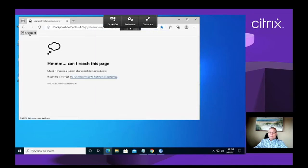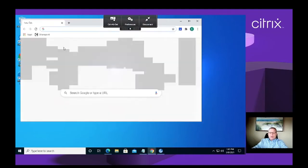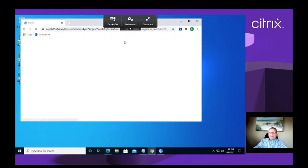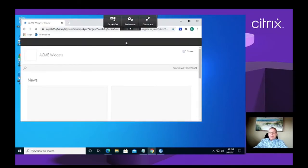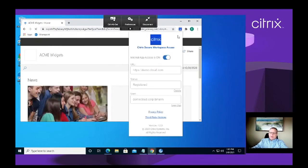And if I click on that, it says I can't get there. Well, because one, I don't have a VPN launched, right? So I don't have access. So therefore, it's not going to find the internal app. But if I come over here to Chrome and I click on the same link, it brought me through. That's because of this little plugin here. I have the Workspace Access plugin for Chrome. I was logged in, so therefore it passed me through.